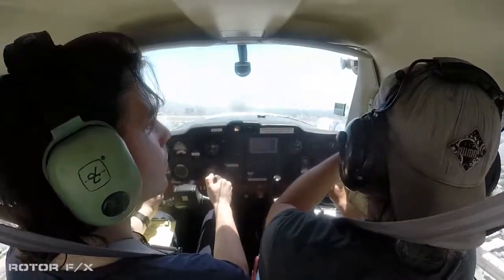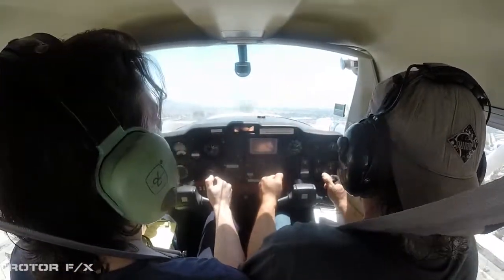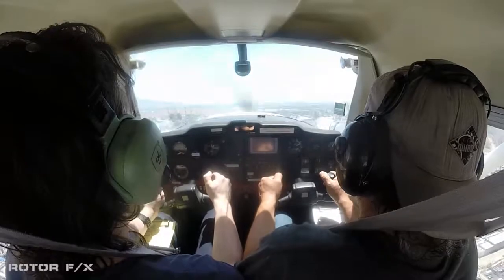Now you see that big pit? The big what? Big pit. Yes. We're going to go by the pit, then we're going to fly across the pit. I'll tell you when. A little bit nose down. Very good.